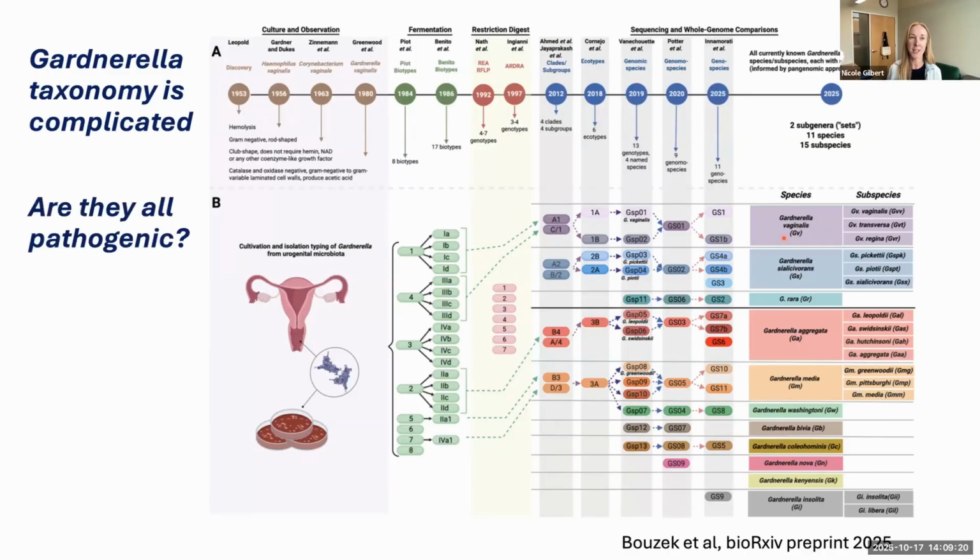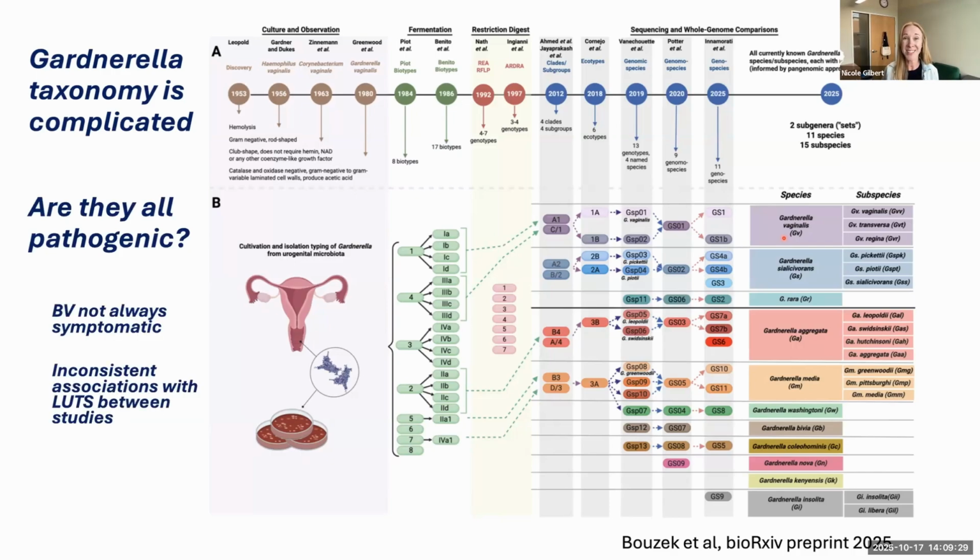But what we're still really left with is, are they all pathogenic, and which ones are? And we know from the clinical literature that BV is not always symptomatic, so you can have some of these Gardnerella strains there and not have symptoms. And we see inconsistencies both in the vaginal microbiome field, as far as looking for associations with preterm birth or sexually transmitted infections, or with LUTS, UUI, that not every study finds Gardnerella associated.